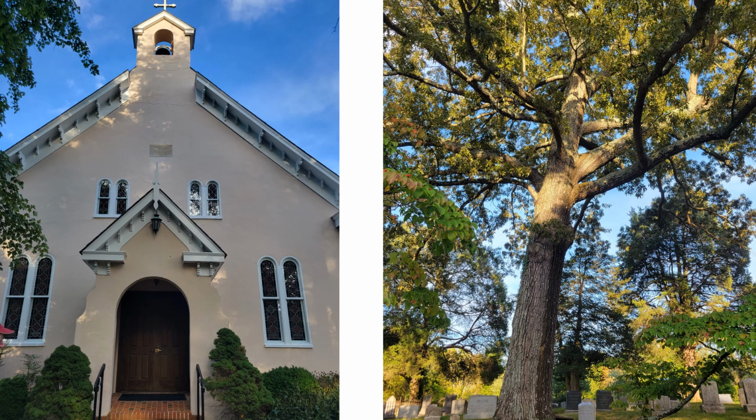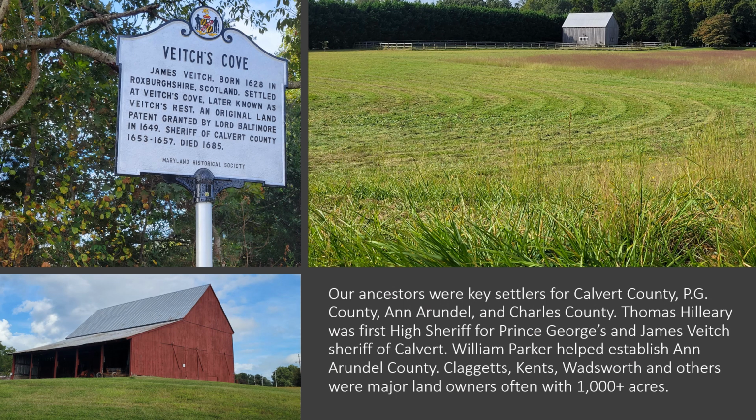But he said those very earliest graves, in those very earliest years, they didn't tend to have carved gravestones. They didn't have those resources yet. And so there are not, from the very earliest ancestors, any gravestones remaining. But it's kind of fun because there are place names. For example, Vetch's Cove was named after my ancestor, James Vetch. And he was from Scotland, born in 1628, and came to this area, was granted land by my relative, Lord Baltimore, in 1649, and he became the Sheriff of Calvert County, 1653 to 57.